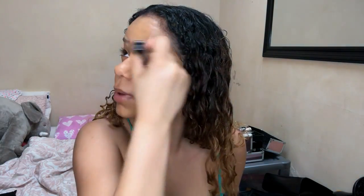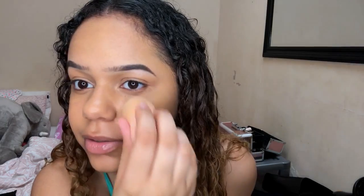But obviously there will be a bit of streaks, which is fine because we're going to blend those out with a beauty blender. Okay, so I have basically blended it to where I want it to be, and now I'm taking my beauty blender and I'm just blending it even more so that it's literally so smooth. Like, can you guys actually see how smooth that is? Crazy, like literally a baby's butt.